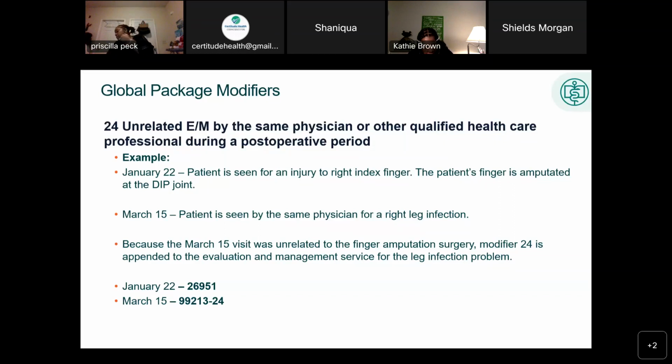So in that event, you would report your office visit code, which would be the 99213, and add the modifier 24. So it would look like what it looks like down on the slide for the March 15. I'm not even looking at this part. I'm just looking at the March 15 for the 99213 with the modifier 24.